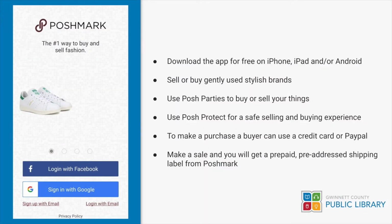We'll start with an app that you can use to sell your new or gently worn clothing. It's called Poshmark, and it's available on both Apple and Android platforms on your smartphone or tablet. You can access the website on a computer. If you have a Facebook or Google Gmail account, you can log into the website using those credentials. Or you can set up an account using your email address and a password that you create. With over 60 million community members, Poshmark is one of the most popular selling apps.